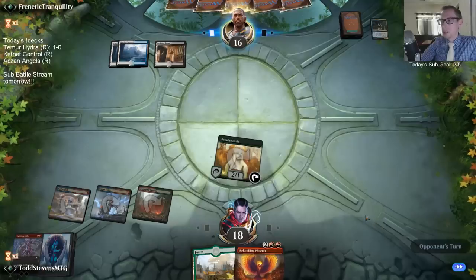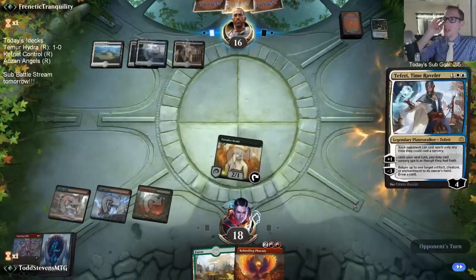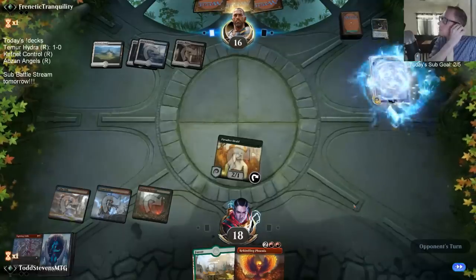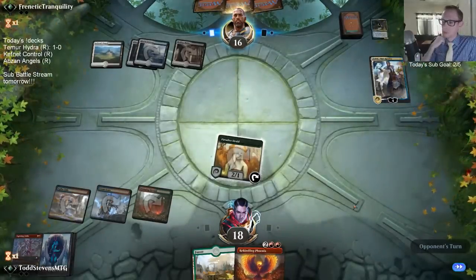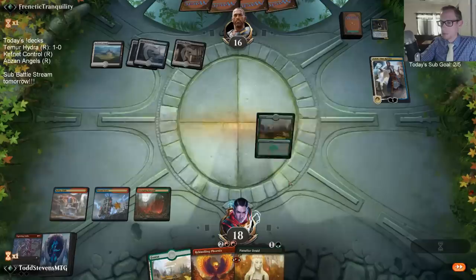You know, if they play Little Teferi and bounce this Paradise Druid now, or just use any removal spell on it now, I don't think I really mind too much. Still have 4 mana. I'm known for my excellent timing. Oh, I've done the hero thing before.